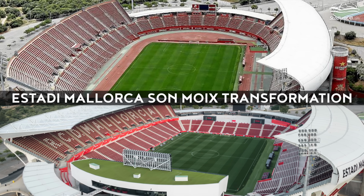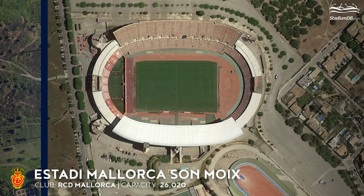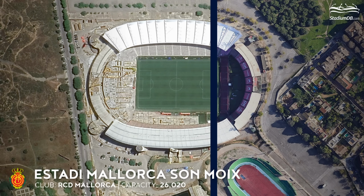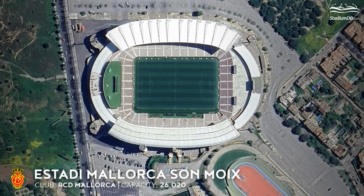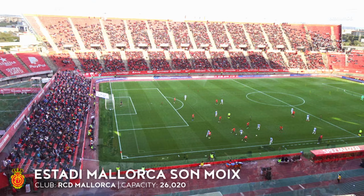Estadi Mallorca Son Moix, RCDE Mallorca. The stadium in Mallorca underwent a transformation over the course of 2 years. While it wasn't a spectacular overhaul, it significantly improved the comfort for fans. The stands were moved closer to the pitch and more roofing was added.